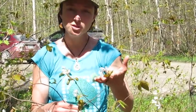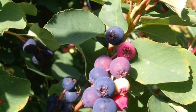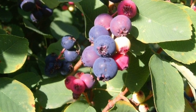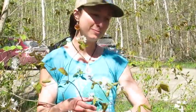These flower clusters will turn into a deep purplish blue berry that is edible if you can find them before the birds do. Amelanchiers, there are numerous varieties, and some are cultivated and used in flower gardens and perennial gardens, but a really lovely tree, shrub, plant, kin.